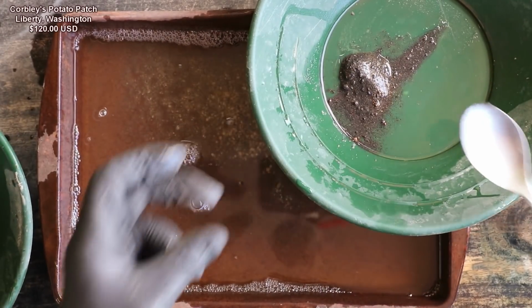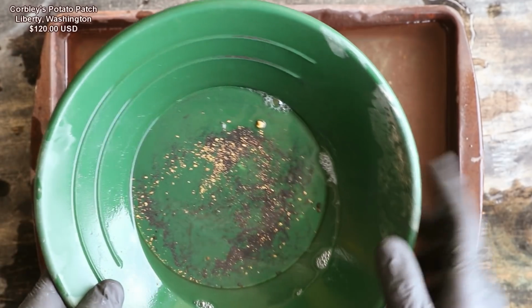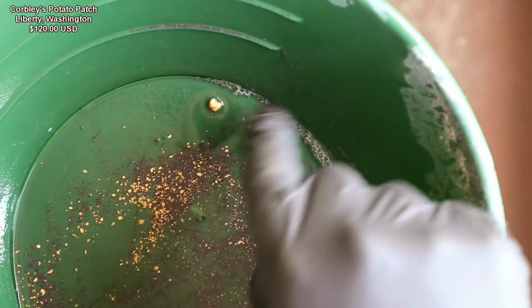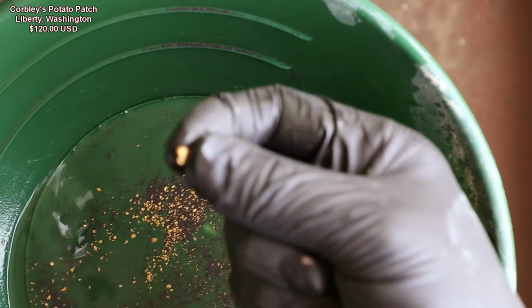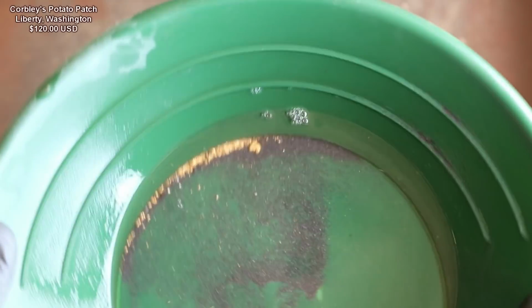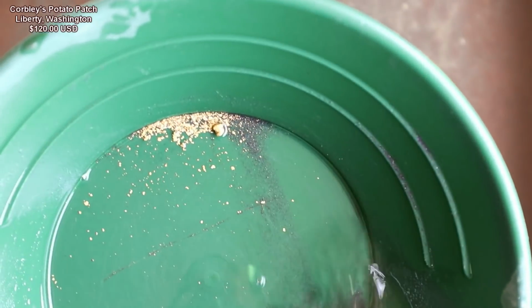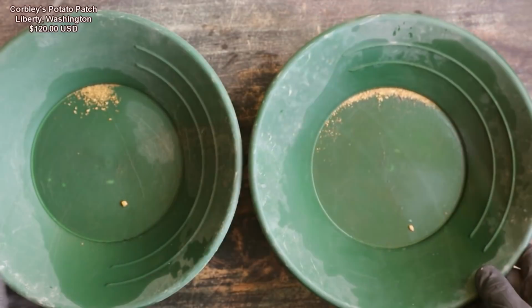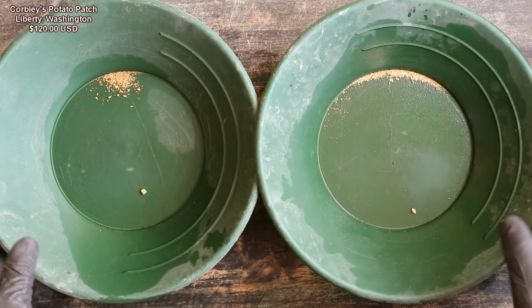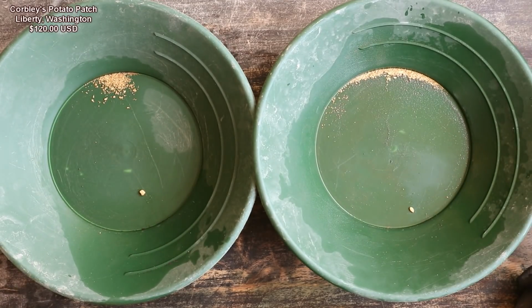And I'll show you guys what kind of gold we get. Not too bad. It's pretty much the same as the other bag. We got one nice nugget there. Another nice nugget. And a whole bunch of flakes. I think we're just under 1 gram of gold right there. So let's go ahead and dry this stuff out. We'll weigh them both up to see how far off they are, and we'll get a value on it.